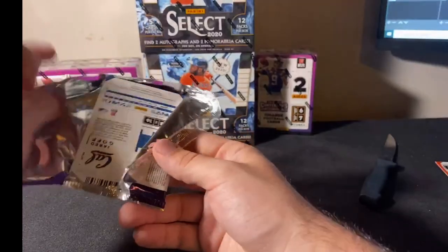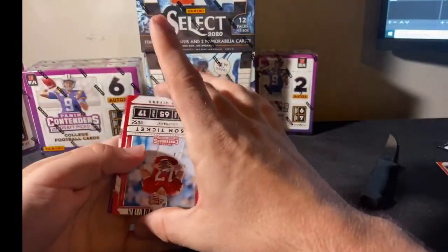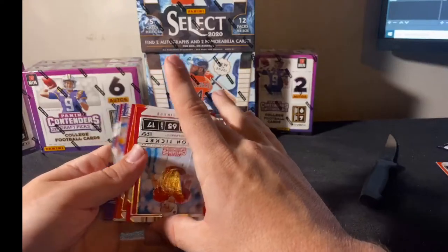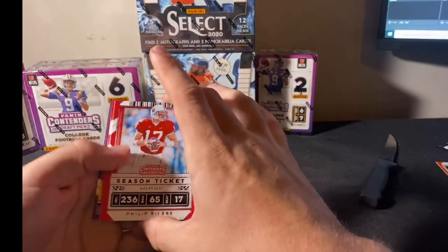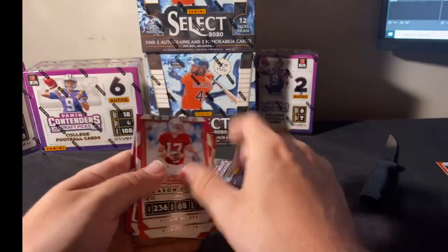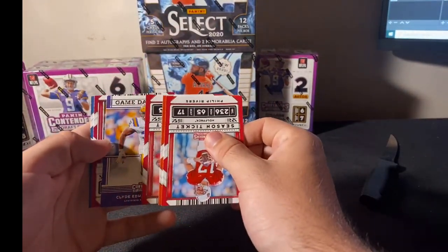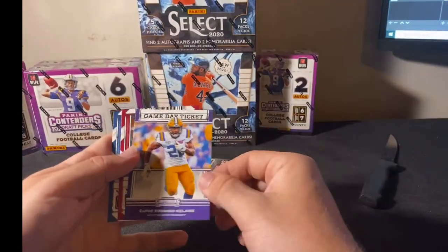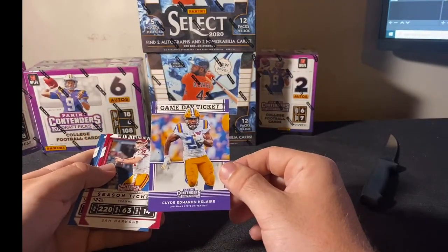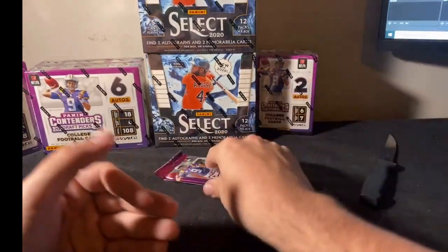Yeah, that red Debo was a great hit. Gotta love some Debo. Still have a redump of him I need to send in. Philip Rivers, Emmett Smith, Todd Gurley. What do we got here? Game day tickets. Clyde Edwards-Helaire. Nice LSU guy there. Sam Darnold, Jared Goff.